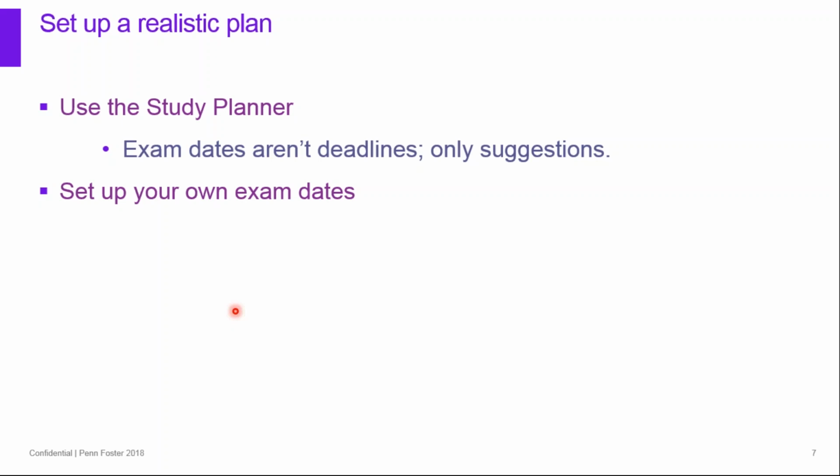Now, the diploma itself is 21 and a half credits, which is 22 courses. You need to decide which pace. Now, we did provide a study planner within your portals. The study planner will help you to pace out your exams. They will not make you commit to those dates, but they are suggestions if you want to meet a certain graduation goal.